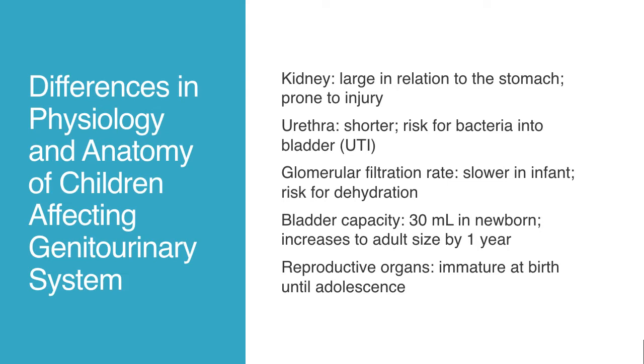The urethra is shorter, whether you're talking about a male or a female. But if you think about the fact that even in adults, the female urethra is shorter in comparison to a male, so it makes females more prone to urinary tract infections. Well, if you make that urethra even shorter to fit into an infant's body or a small child's body, that shorter urethra makes them at much higher risk of UTIs. What we find is that even little boys have a higher risk of UTIs until they get a little bit older because of that short urethra.